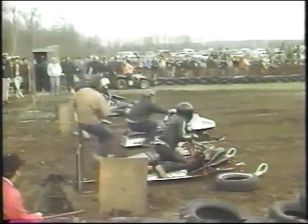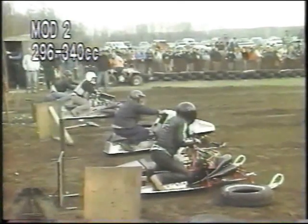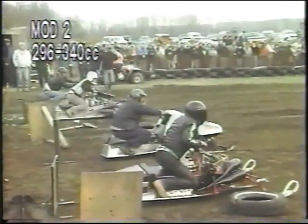On the line, 4 machines, 27, 96, 200X, and 29B. Tom Stevens, Brian Butler, Ed Young, and Warren Curtis. Mod 2. And they're ready. Waiting for the light. Somebody snuck up. Gotta bring them back.